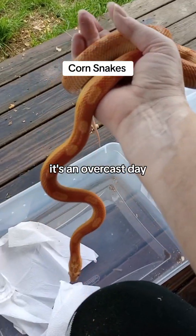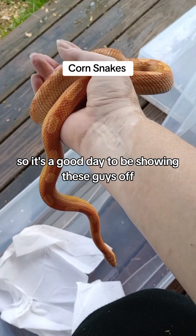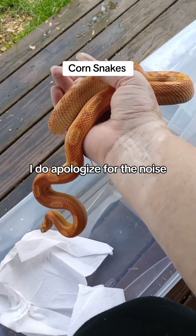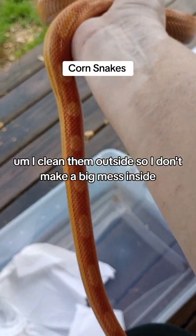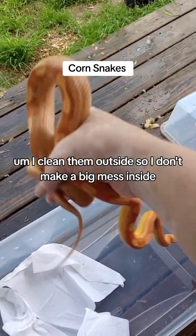All right, it's an overcast day, so it's a good day to be showing these guys off so they're not too washed out by the sunlight. I do apologize for the noise. It's very windy and I do have wind chimes. I clean them outside so I don't make a big mess inside.